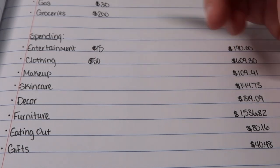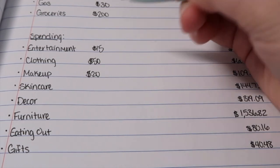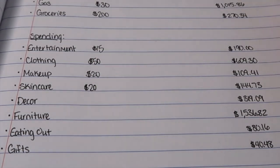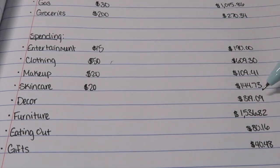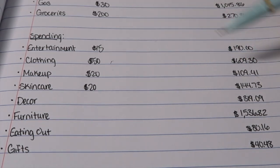And then for makeup, I'm actually going to lower this amount and bring that to $20. Same with skincare, I'm just going to put 20 for skincare as well. I am going to make some purchases this month from Ulta's 21 Days of Beauty sale, but I feel like I've already bulked this up quite a bit that I don't need to go insane here. And I think I can probably stick to under this amount for my spending this month for beauty.